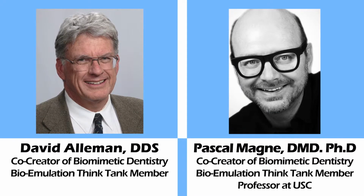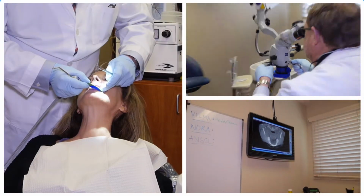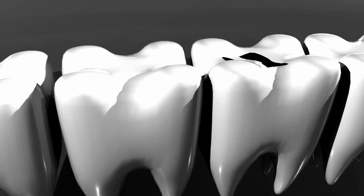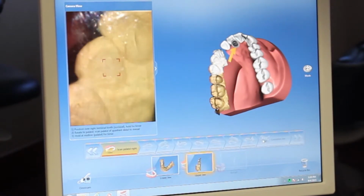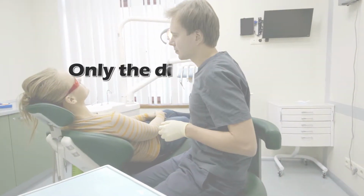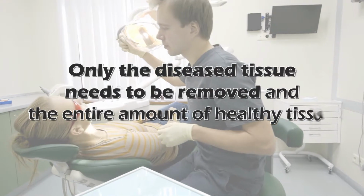Dr. Alleman and Dr. Pascal Magnier worked tirelessly for over a decade, researching, developing, and perfecting the techniques that would eventually become biomimetic dentistry. Biomimetic dentistry is a way of thinking that is completely different from the traditional way of thinking. It means also a deep love for intact tooth structure. It's about prepping less the teeth, being more selective in what we remove from the teeth. The dream is that only the diseased tissue needs to be removed and the entire amount of healthy tissue be maintained.